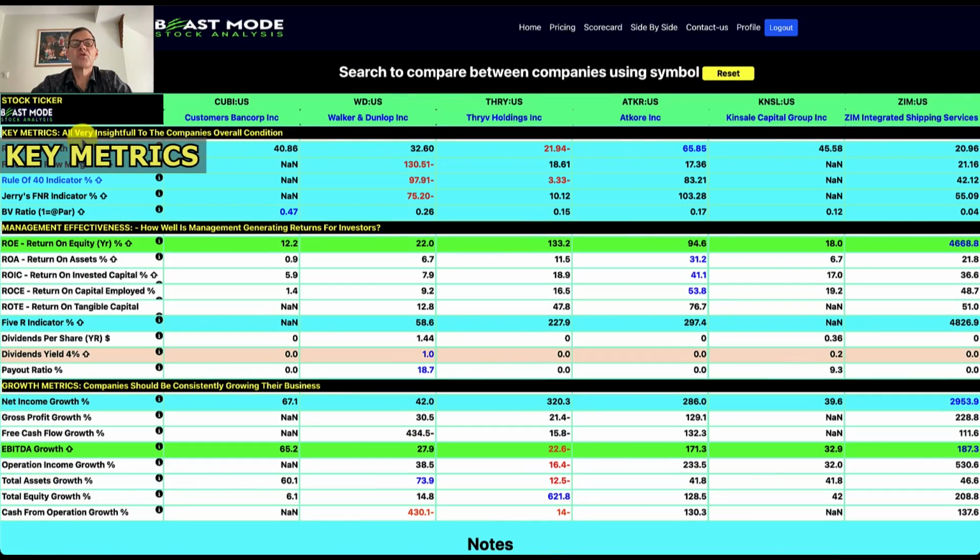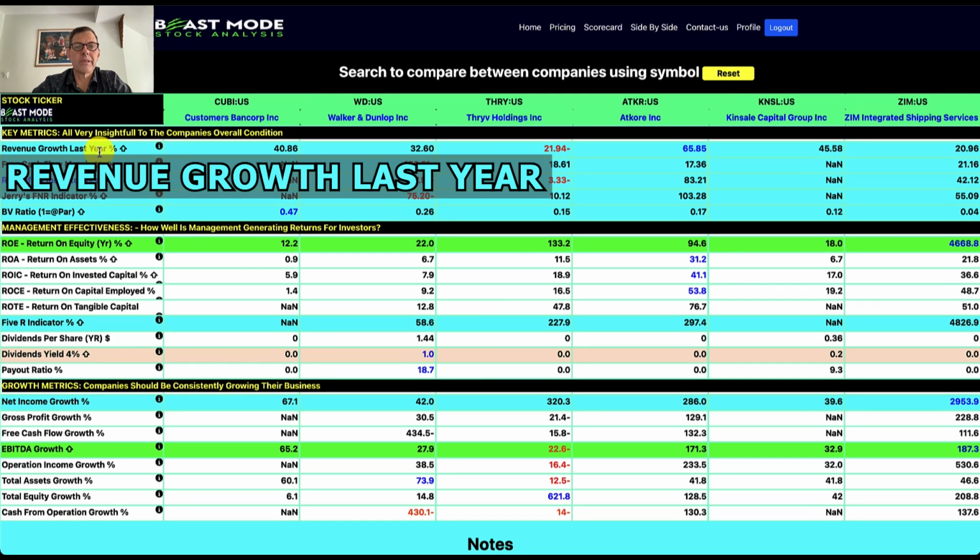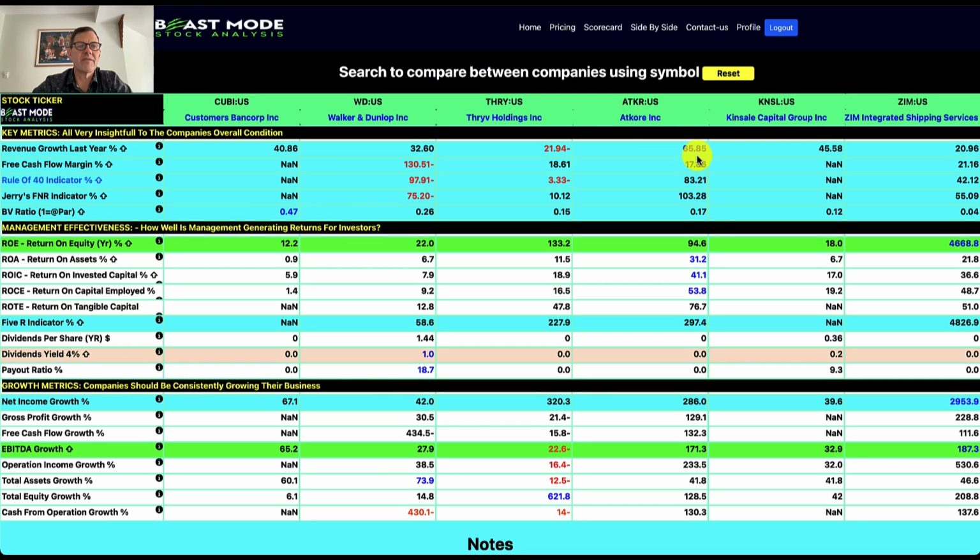Key metrics, this is one of my favorite, and that's why everything is all in bright blue, and this is very insightful to the company's overall condition. And here we want to have a lot of black and blue, and anything red is not good. So if we look at our revenue growth last year, our strongest company is Atcor. They grew by 65.85%.